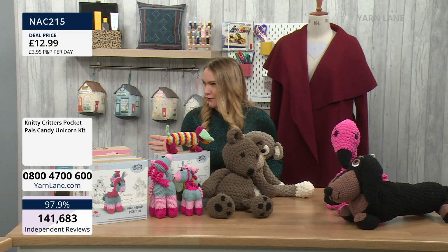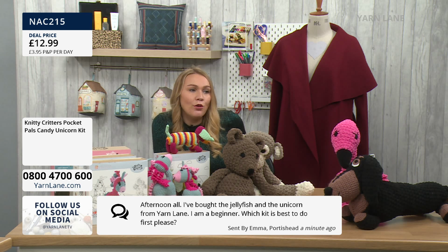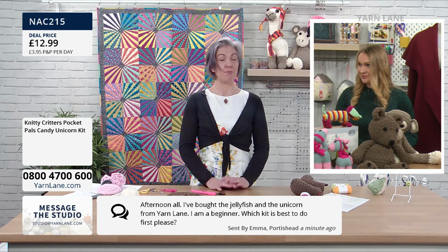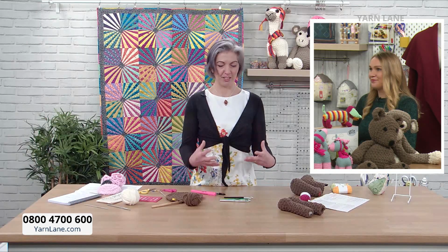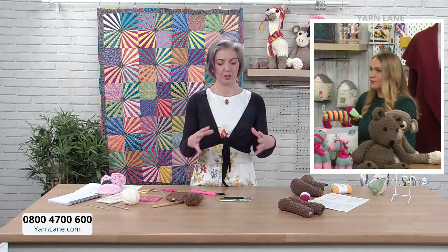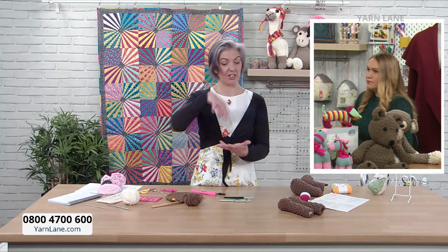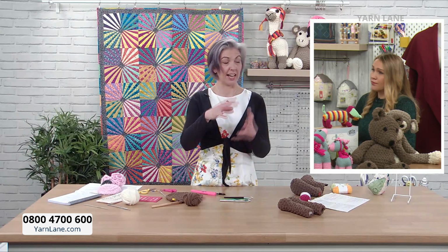We had another question, if you don't mind. Not at all. This is from Emma. Emma's messaged in saying, "Afternoon all, Happy New Year. I've bought the jellyfish and unicorn from Yarn Lane. I'm a beginner. Which do you think is probably best to go for first?" So I think Squish the Jellyfish is a brilliant beginner one. It's the one we demonstrated when we first came on, and we brought that one on because it's really good to get going. You don't need to worry about changing yarn. It's only really 3 parts. The tentacles on Squish the Jellyfish are done in rows, whereas the hood and the base is done in the round. So it gives you a real good opportunity to practice both crocheting round and crocheting rows.